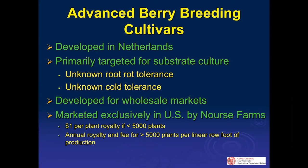They were developed also for that wholesale market. Their intended market is the supermarket. And in the United States, they are marketed exclusively by Norse Farms. So they're somewhat pricey to get. The royalty alone, if you buy less than 5,000 plants, is $1 per plant. And if you buy more than 5,000 plants, it's an annual fee that is based on a linear row foot of production.